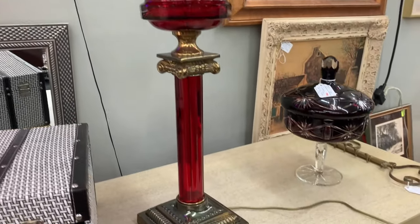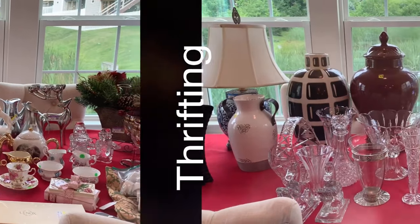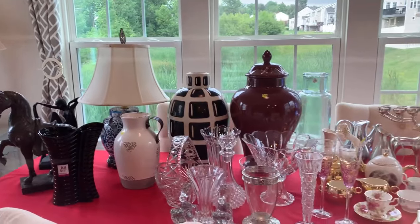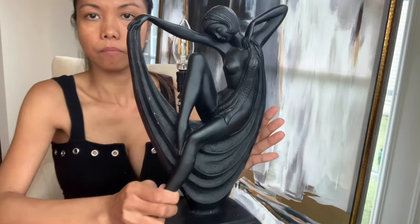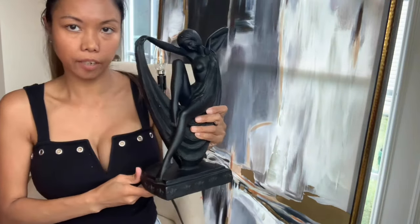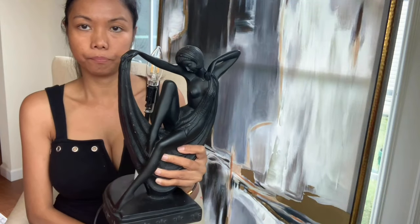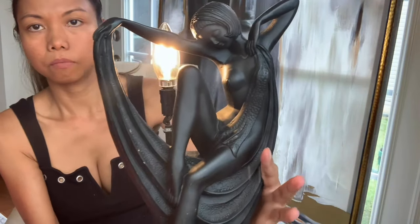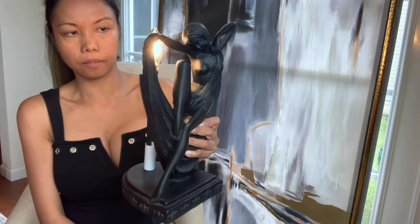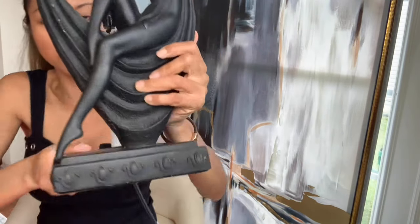You're going to really like it. This is different. I was looking, and here is my first item I will show you. So this item is the Greek lamp. I believe it's circa. And it lights up. There's supposed to be a bowl here, but it's gone. I thrifted this at Goodwill, and it was 50% off.